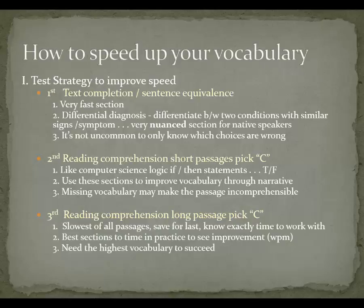And if you continue to improve your vocabulary, you may get to the point where you say, okay, well, I know all these are wrong, so I don't know what the word means, but it has to be that word. It has to be that one because the other ones are wrong.